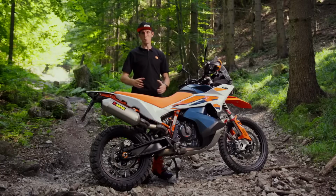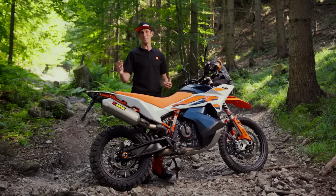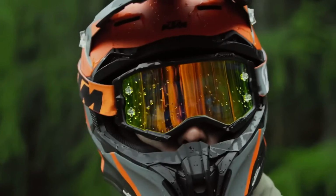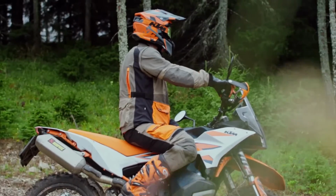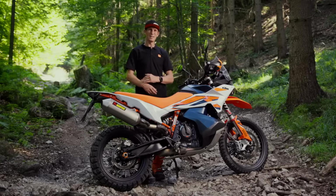The rider aids that KTM has integrated into this motorcycle are top of the range. So it allows riders of all abilities to get the most out of their bikes. For example, for me, I'm really confident in the off-road, no problem whatsoever. But when it gets to the road riding, when I have to connect these sections together, I've still got a lot to learn. Last year during the World Adventure Week, I was returning home after a really huge day on the bike. It was wet, it was raining, it was dark, and I completely misread the road.